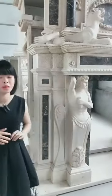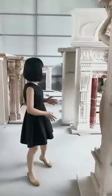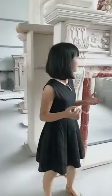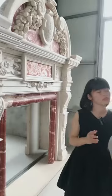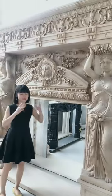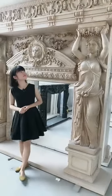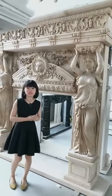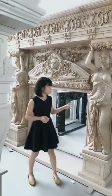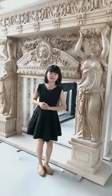Okay, next one, we see some more simple double fireplaces. Like this one is very classic. It's also classic style, with a mix of white and red marble. And we can also let you see the carving on the fireplace. It's very luxurious, right? This one used the Chinese limestone, which is very yellow, and as time goes on, you can see the texture and history on it.